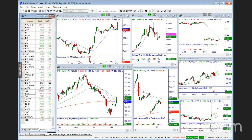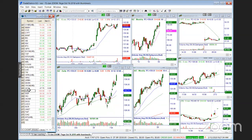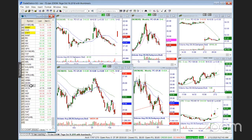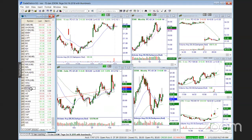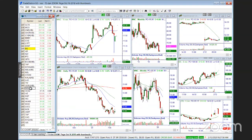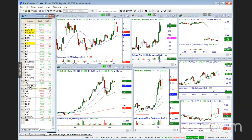PRI's a mess. You're gone. NSP, 69.30. Big old gap down here. AIZ, I can't tell where you're trading. These were earnings, but I can't tell what they're doing. 21.85, gapping up a little bit, but it's no pattern. DEN, no pattern. Urban, big old mess. WNC, nothing. So y'all see, I'm trying to delete things so I have less to focus on.